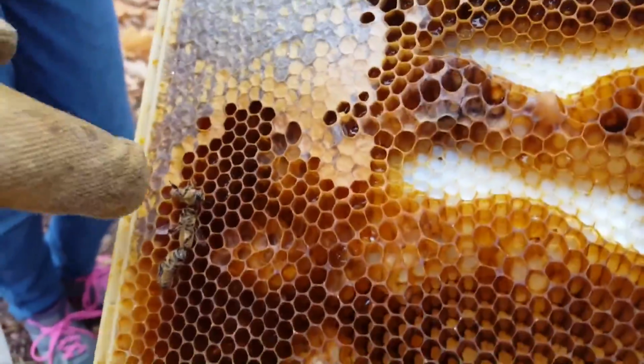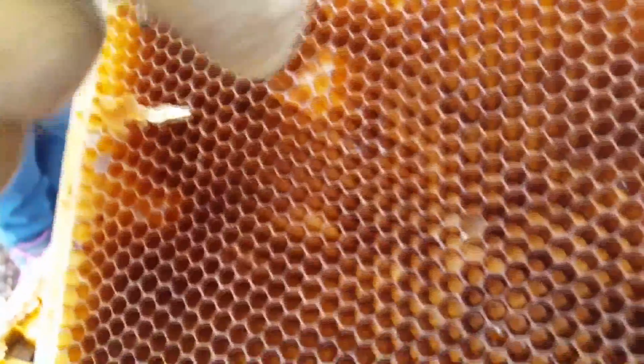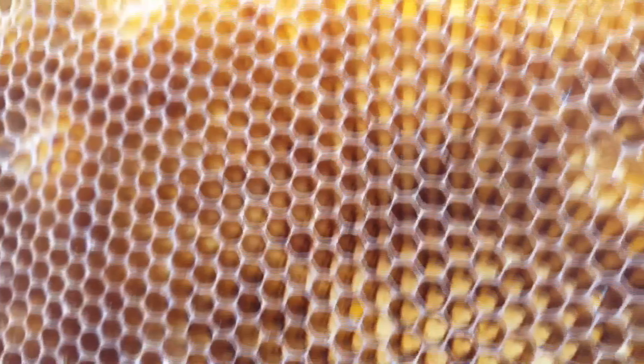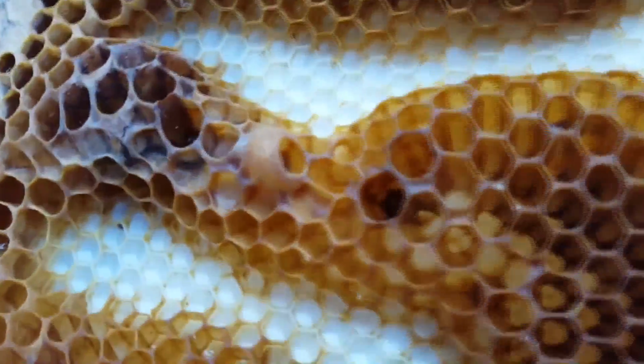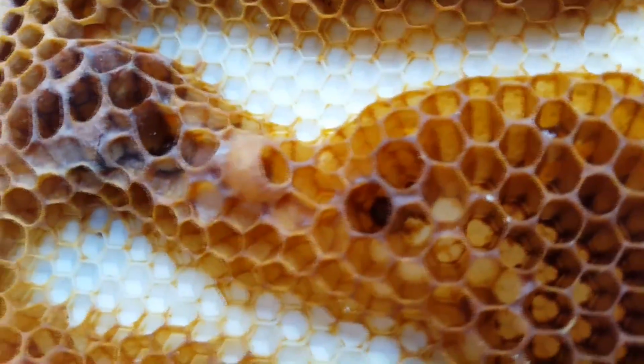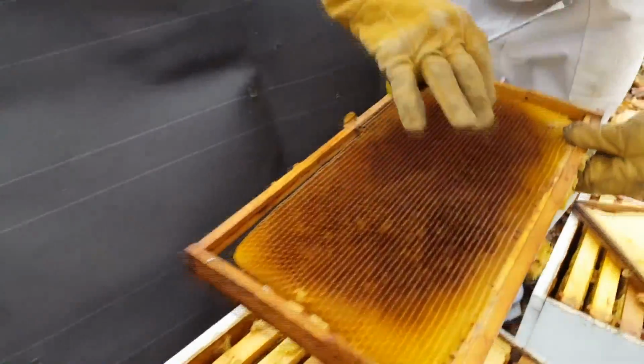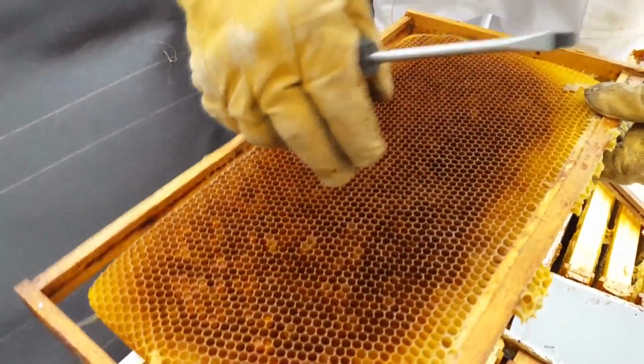No new larva right now because it's too cold at this time of the year. But she'll lay eggs in there. It looks like a gel. If you have a magnifying glass, you can see it looks like a rice. And after a while, it'll turn into like a little larva. And then it takes 21 days to eventually cap over, and then the queen or the worker will come out.